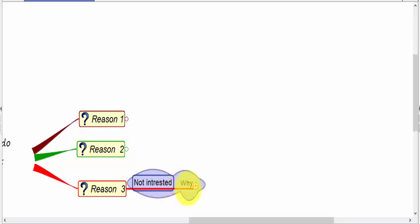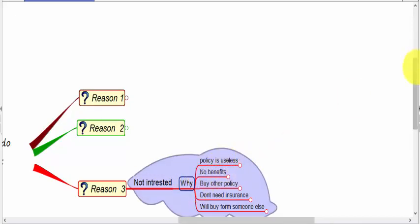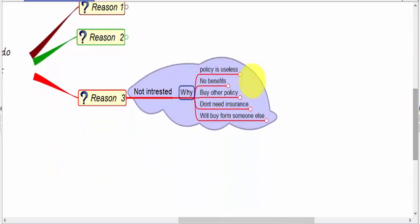Now, how to deal with that? First of all, go and discuss why he is not interested. This is very important to know. When you discuss these things, a few things will come out. Number one, the customer has an opinion that this policy is useless. The customer doesn't see any benefit in the policy. We will come to them one by one.